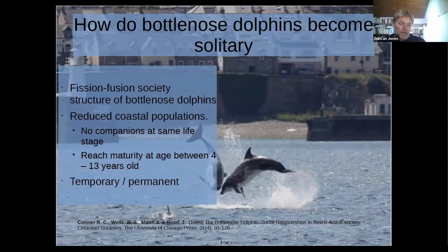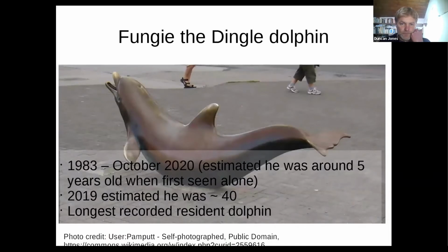And then is it a temporary thing? Is it a permanent thing? What changes it from being temporary into becoming a permanent situation? So like I said, we know that in dolphin communities, we get dolphins that choose to be solitary, that choose to live a more solitary lifestyle. But what changes that into becoming one that becomes more socially dependent on humans?